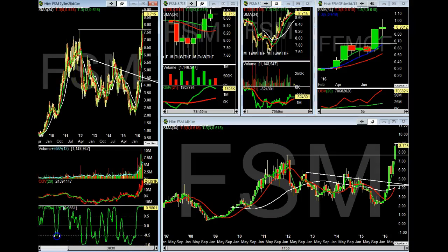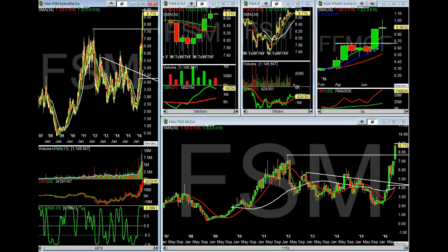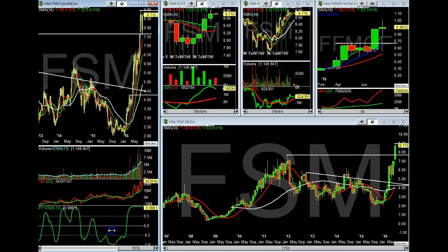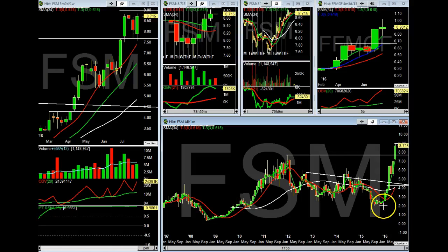So let's call it 2 to 7. It's $5. So look for the first measured move coming out of FSM, coming into 13. I'm just guesstimating. Measured move from 2 to the break. 2 to 7. Let's call it $5. So from 7, 5 is 12. Look for a run between 12 and 13. From there, I don't know. I'm just going to start with the first measured move.